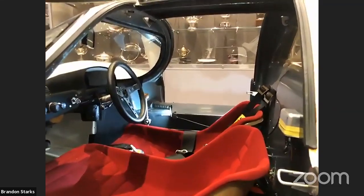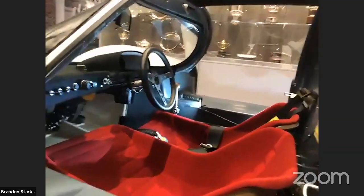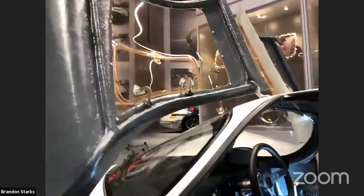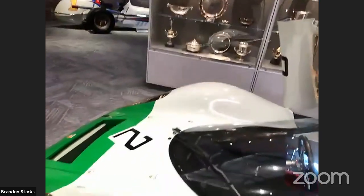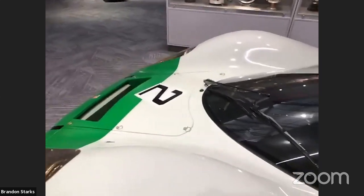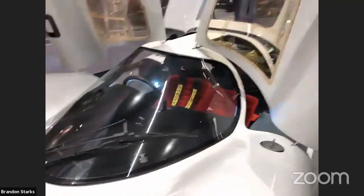Brandon, is there any air ducted to the driver at all? None that I've found. You've got these little windows on the side that you can open, but it's not like you'll see in more modern cars where you have the tubing feeding air in. There's a couple vent slats up in the front, but I don't know how effective they'd be. I think they're more keeping humidity off the windscreen than taking care of the driver. I couldn't imagine running one of these at Daytona in the heat.